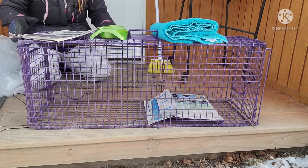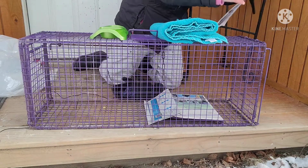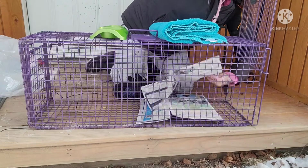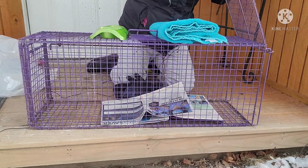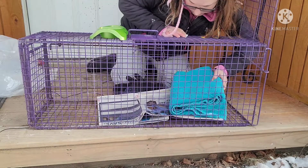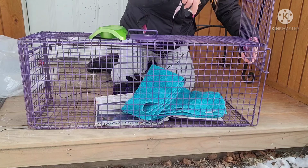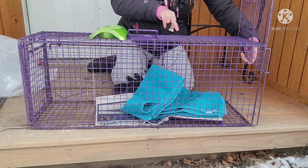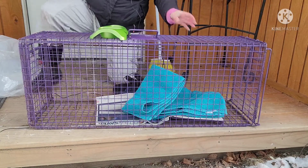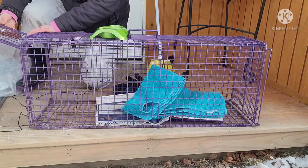This is not as easy with mittens on. Maybe we'll take these bad boys off. And I'm going to put this towel in here. I like my towel there because the step grate is right here on this side. So when the cat steps on the trip plate, we want that nice and covered. Let's try this without mittens. There we go.